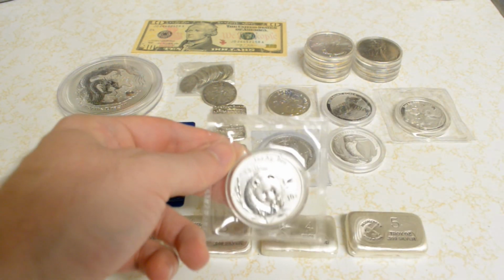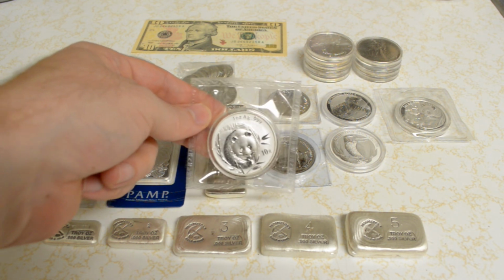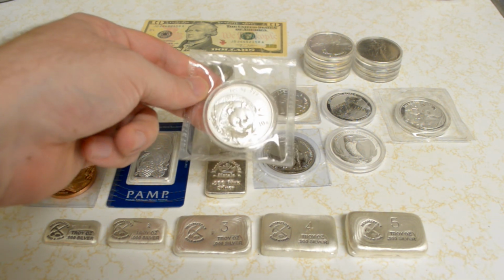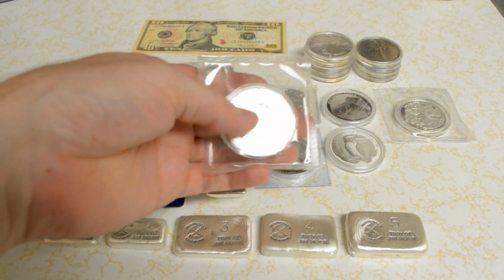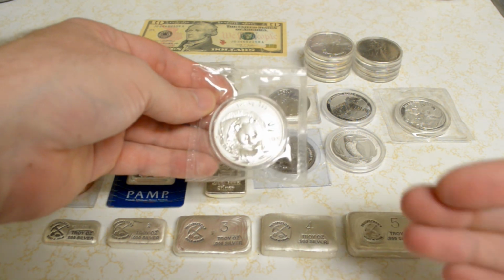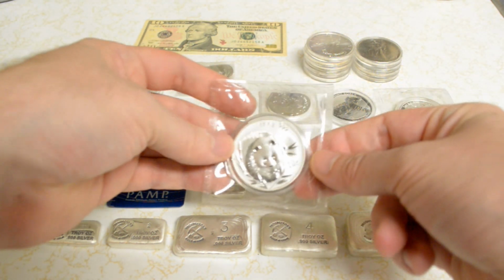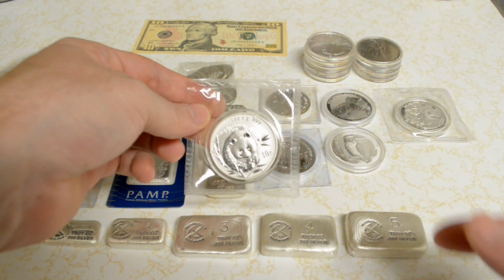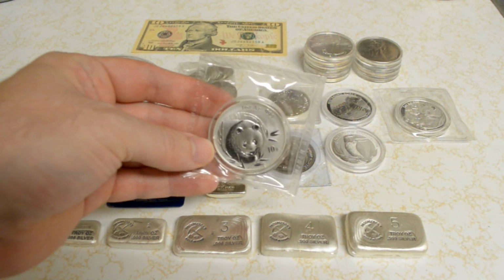We have the Pandas. Now this is a good example of why I like coins over just bullion rounds. This one I paid, I think about $30, which is a pretty good premium, back in 2003. This is an '03 Panda. The premium is the cost above the spot price that you pay. So what you pay for this is the spot price, whatever silver's at today, plus a premium. You'll pay more of a premium for a coin like this because it is a premium coin.